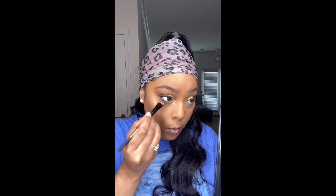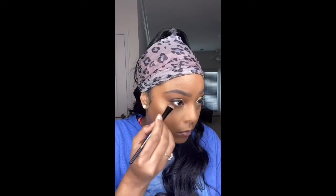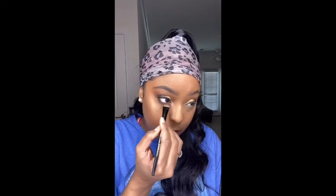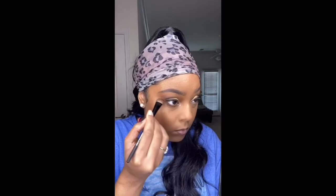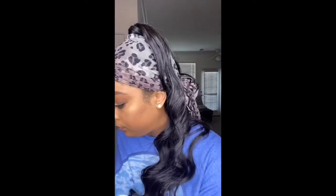Okay, so I'm going to go with that same hot cocoa shade that I used on the top for a transition. And I'm just going to put that on my lower waterline. It just completes the look. If you don't want to do that, you don't have to. But I absolutely love when you complete the bottom waterline with a color that complements the lid, whatever color you put on the lid. So I do recommend it highly, but like I said, do what you feel you love best. But this is really, really cute. It just completes everything like that.